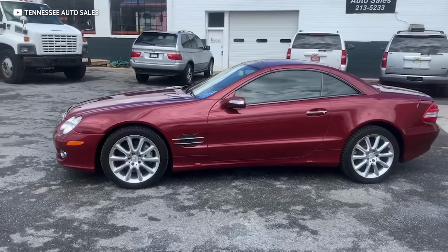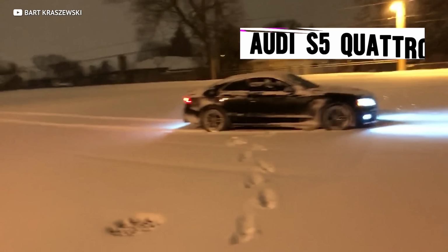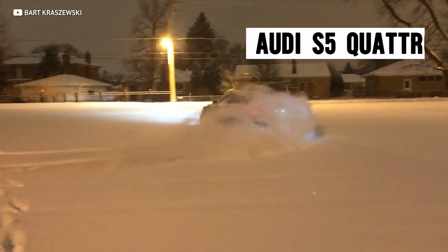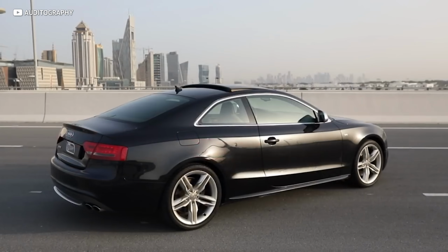Now, if you live in the snow though, you might prefer something that's more all-terrain capable, which is where our next car really shines. The Audi S5 with Quattro. New, these things were 53K. Now, 17K. So you're getting about 68% off.